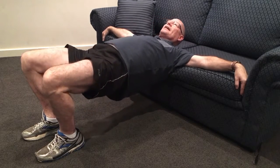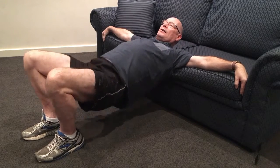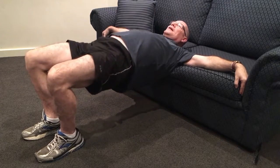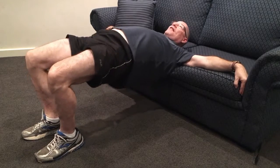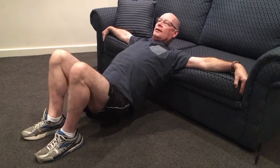If you've got a settee or a low bench or something that you can rest your arms off, then that's good. I'm using the settee here, so I'm sure you've got something similar at home. The idea is push up through your feet, lifting your buttocks up off the deck, push them up towards the ceiling, down, up, down, up. And again, it's your buttock muscles that are powering that upward movement.